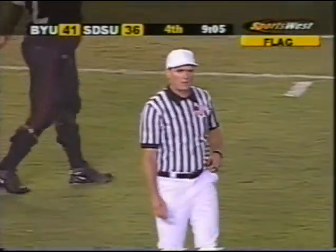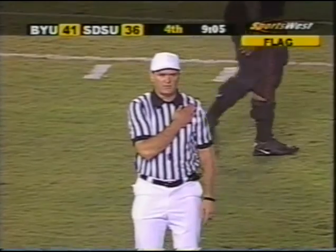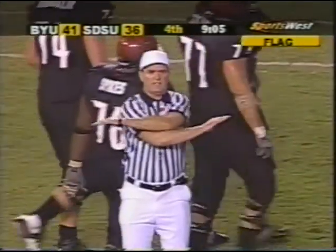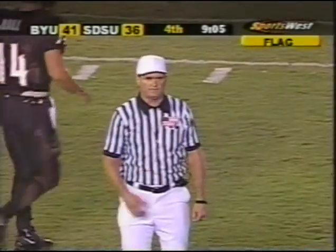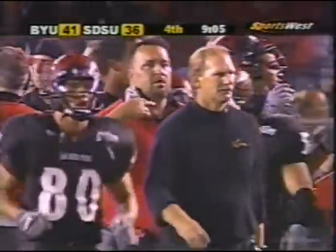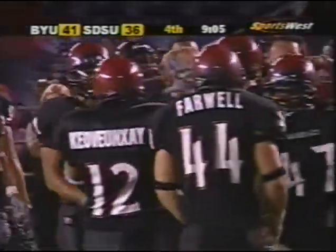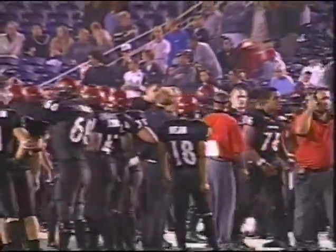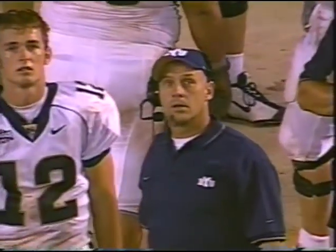The penalty is insignificant here. Substitution infraction. Offense. The penalty is declined. The point is no good. Tom Kraft has seen a lot of good things. That was not one of them, but they're only down five after another ball on the ground. Bizarre defensive plays. Have scored two touchdowns. Incredible. You're watching College Football on Sports West.